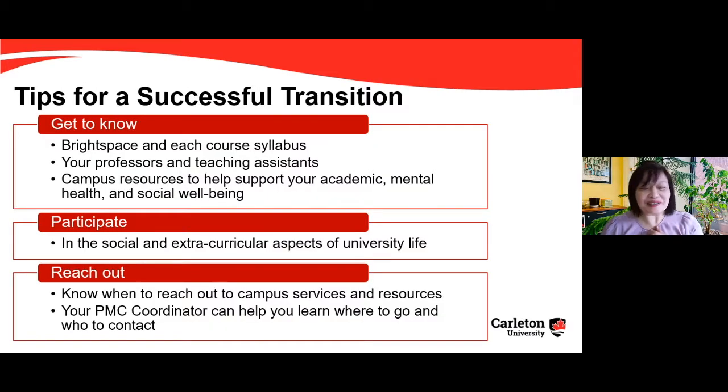Tips for a successful transition. Get to know Brightspace, as Chris mentioned earlier. Get to know your professor and teaching assistants. Get to know campus services and resources to help support your academic, mental health, and social well-being. Participate in the social and extracurricular aspect of university life.